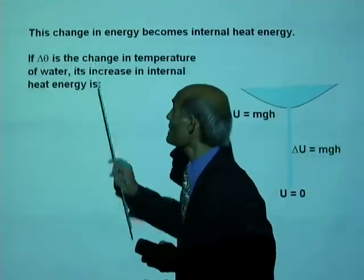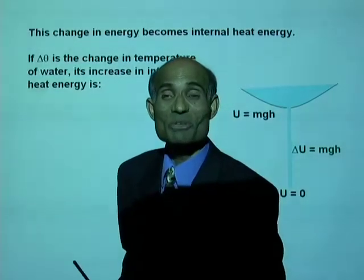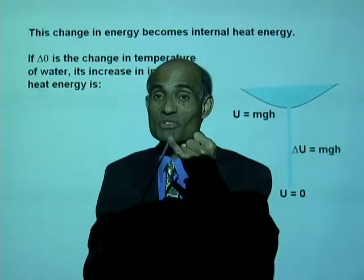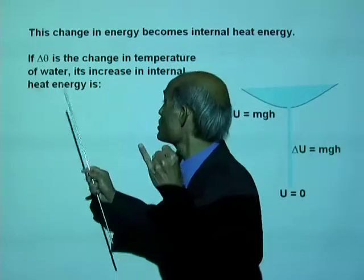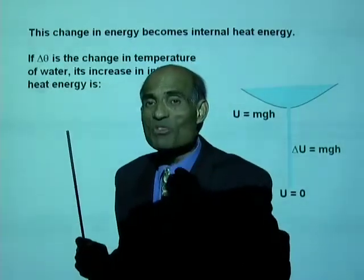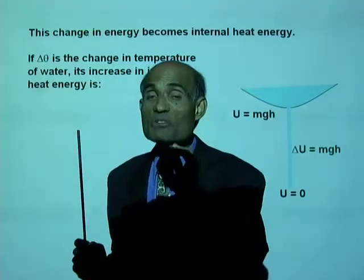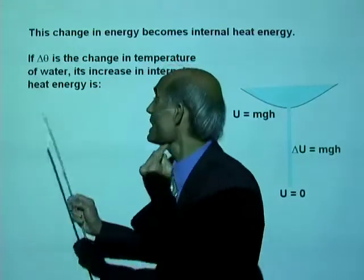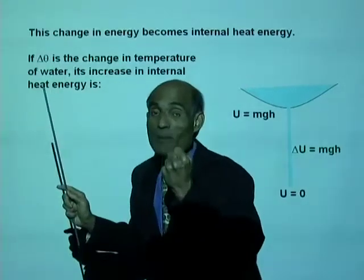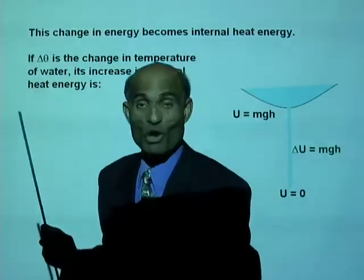Therefore, if delta theta is the change in temperature of water, let me see if anybody remembers that. Now, if m kilogram of a substance undergoes a change in temperature of delta theta, what is the amount of heat added to the system? What amount of heat added to the system will result in a change in temperature of delta theta for a mass m if the specific heat of the system is C? Can you recall that?